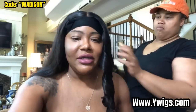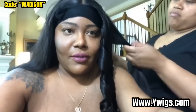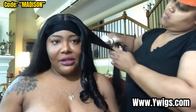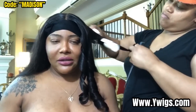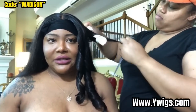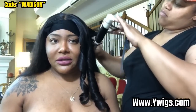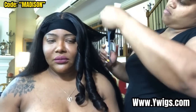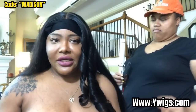Look at that. Let me move this up a little bit closer so y'all can see the way this thing is curling. Yes, Whitney. I can tell the way she flows. Curl her. I can't wait to reveal the edges, how the edges look.